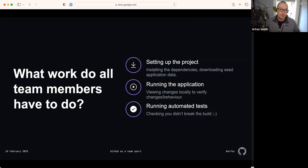Maybe you need to download some test data to bootstrap the application to make it have something in the app before you can test that it's working. Maybe you need to install a database tech, MySQL or Postgres or something. All of this is sort of core setup. Then most people are going to want to run the app, probably locally to verify the changes that you've made. And then hopefully people are writing tests and fixing tests and not breaking the build. So hopefully you're running tests and then obviously contributing the changes back up.